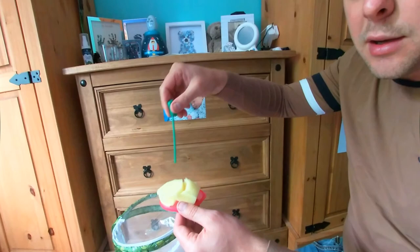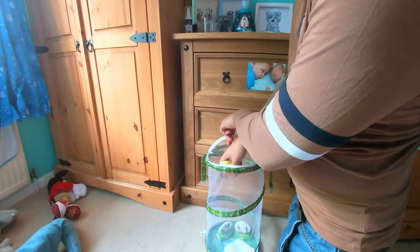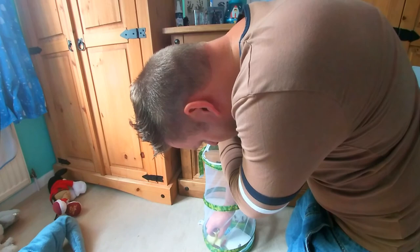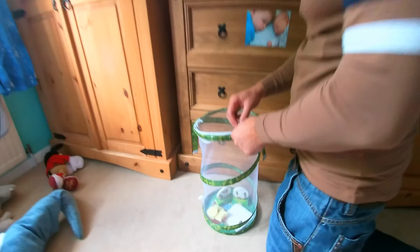So I'm going to put that in now so that I don't have to disturb them too much when it's up where we're going to keep it, above your drawers, okay? So we'll pop that in. Oh, you got to be good. All right. Zip it up. No, guys. So zip it up.